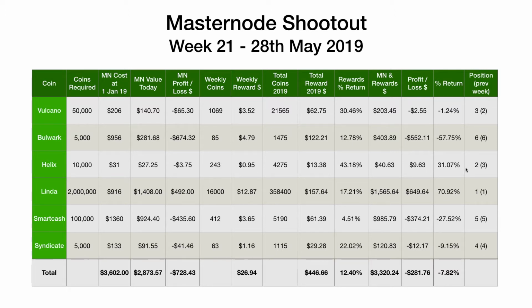Helix is back to #2 position, up 31%. And then everything else is in negative territory now. Vulcano, massive drop off this last week. It was up over 60%, I think, last week. Now it's basically around break even, so down 1.24%. So that drops to position #3. Syndicate down 9% in position 4. SmartCash down 27%, position #5. And Bulwark, we've talked a lot about Bulwark and the issues with that, still sat there in last position. So congratulations to Linda, it's been a stellar run up.